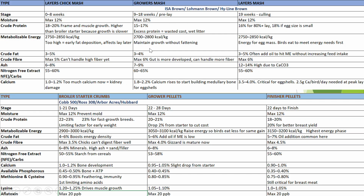So the energy at the grower stage is for maintenance and growth. The energy at the chick stage is for growth and maintenance. That becomes critical. So the crude fat is 3 to 5%. The maximum fiber is 6%. For ash or minerals, we have 12 to 14%, high due to calcium carbonate. That's critical for the eggshells. And of course for the nitrogen-free extract or carbs, we are talking about 55 to 60%.